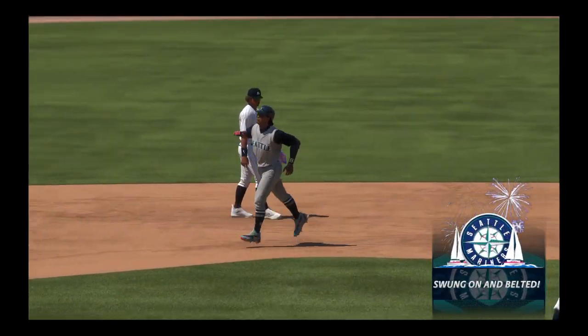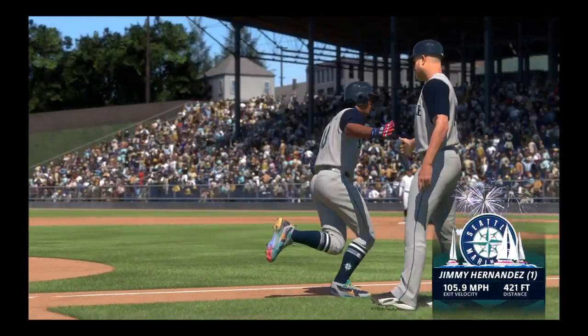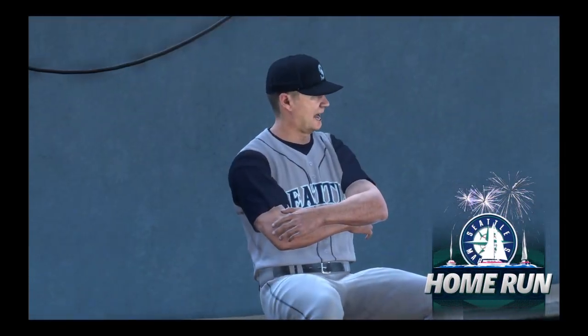He rockets one to right, and they add a couple more. It's 11-1. That's their 5th homer of the game. Man, they're all getting into the action. It's starting to feel like a home run derby up here.